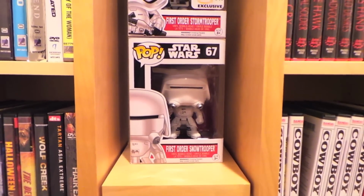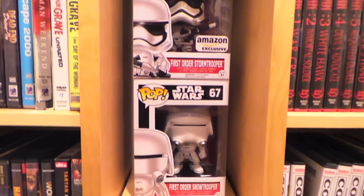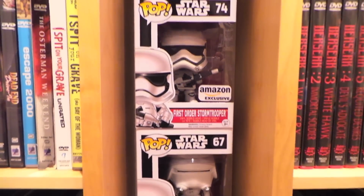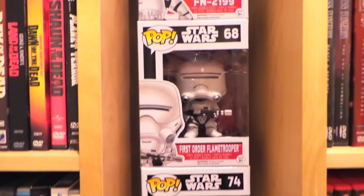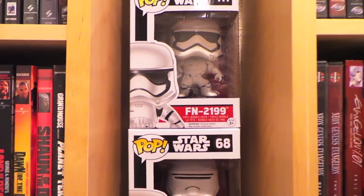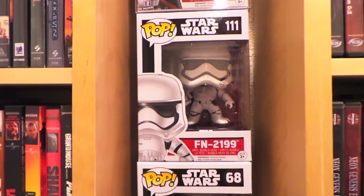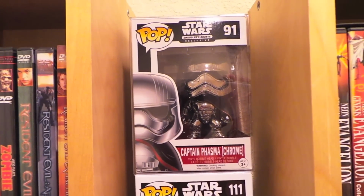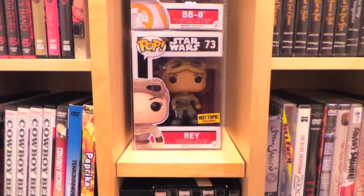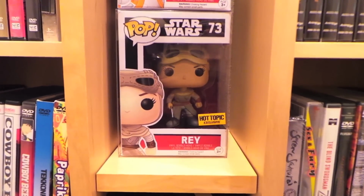First Order. And that's the First Order Snowtrooper. The Amazon exclusive First Order Stormtrooper with heavy artillery. A Flame Trooper. FN2199. He's pretty cool. He's the one with the baton. And Captain Phasma from the Star Wars Smuggler's Bounty. Here's another one of my favorites. That's Rey with the goggles from Hot Topic.